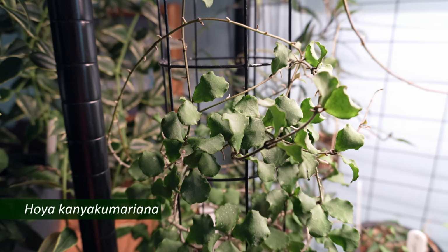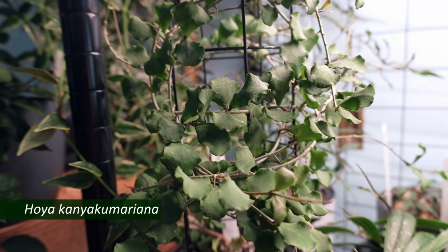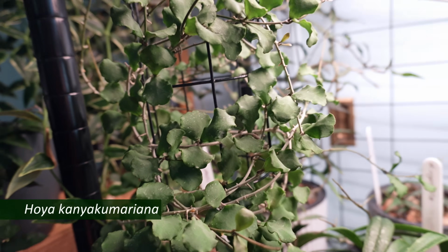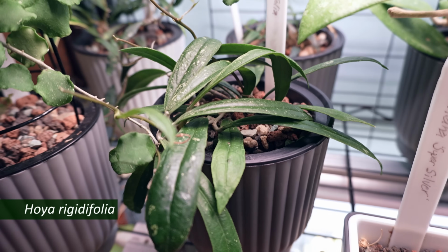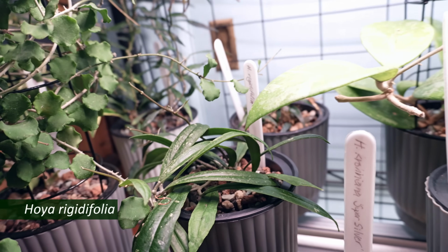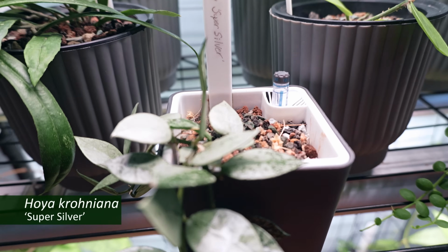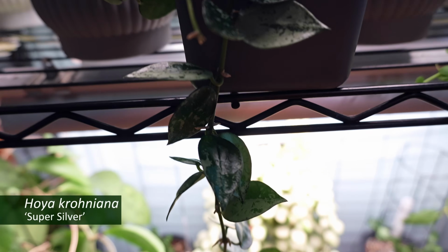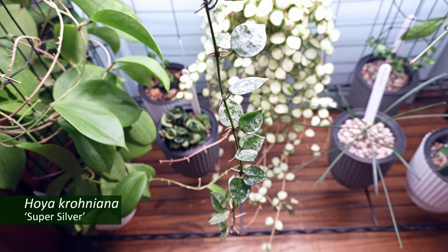And the front row of that shelf is my Hoya canucamariana, which loves self-watering, and it's just grown like a weed lately. And next to that is little Hoya rigidifolia, just starting to take off. And another one from my friend Mona. This is Croniana Super Silver, and it has grown very well.